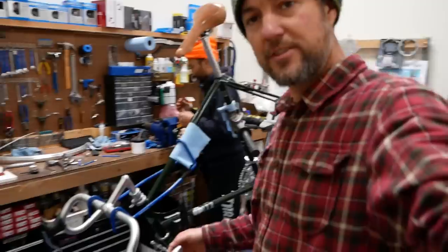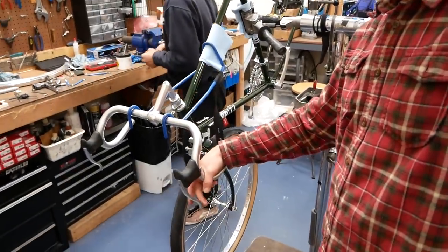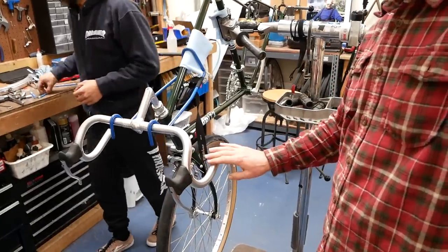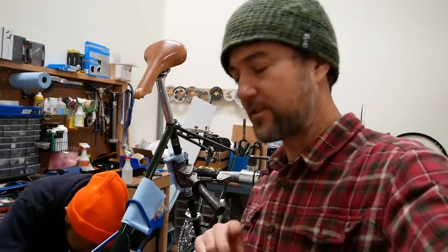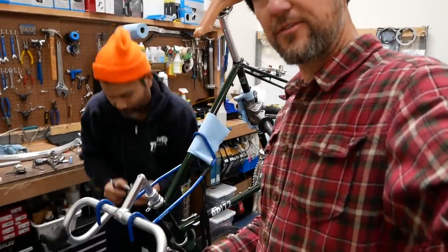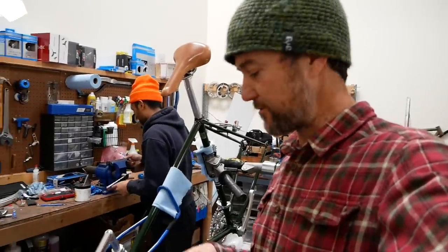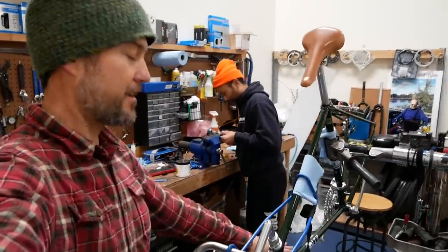And we got the bars on. These are going to be aero brake levers, and for this set of handlebars, as I've maybe mentioned in another video, I was going to do two sets of bars with a Nitto stem, but have STI or brake lever shifters on another set for those fun rides where you want to go really fast and not have to shift from the down tube.